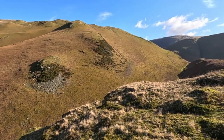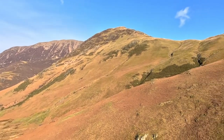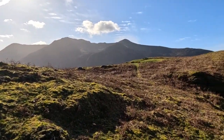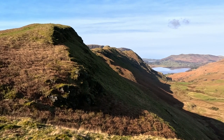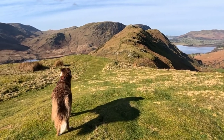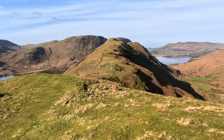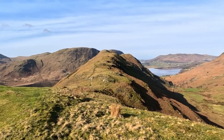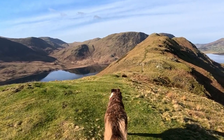As I said before, you get to the Col, you go left to head up to Whiteless Pike and to Grasmoor. Or you head right from that Col on the path I'm on to the top of Rannerdale Knotts. It's a beautiful ridge. Should get great views today. Look at that for a ridge. Looking down Rannerdale Valley, Crummock Water. Over to Mill Beck. Look at the reflections.